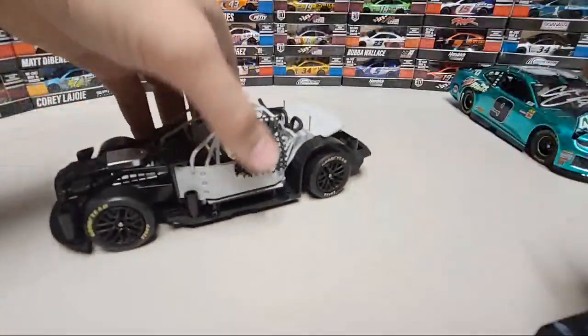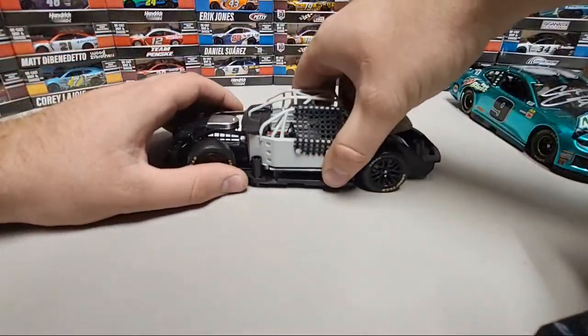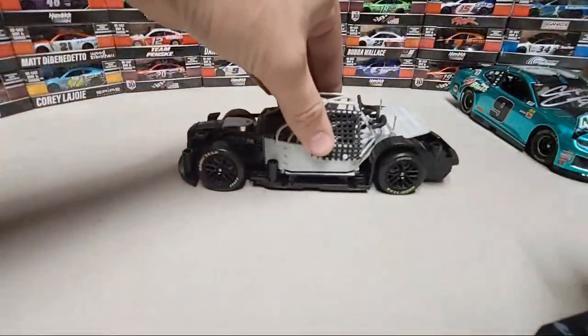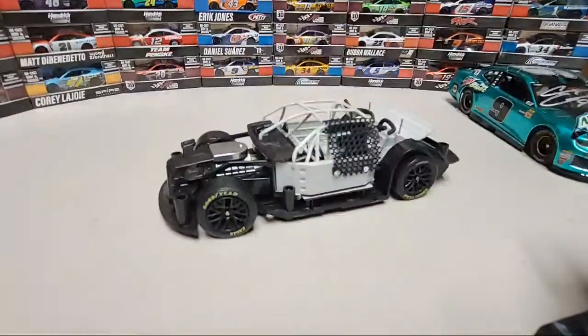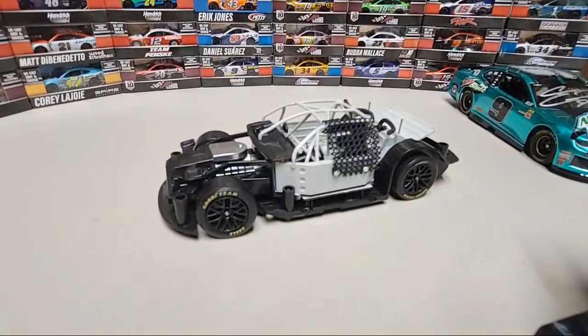Could I pop this off? Can I pull this whole roll cage out? I think the roll cage would come right out. It wouldn't take much. But it looks like that roll cage could almost come out. Look at how much it bends. Look at how much flex there is in that. So, feels a little cheap. I will say it still looks good, so I'm not going to go too far. But it does look good, but man, looks a little cheap. Let's see what you guys have to say about it.